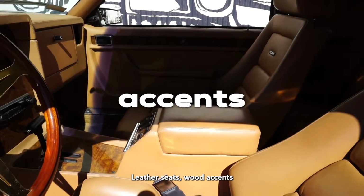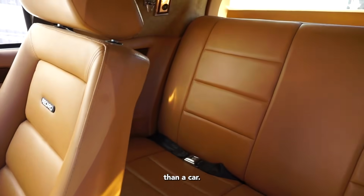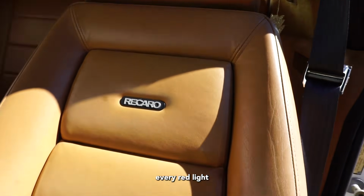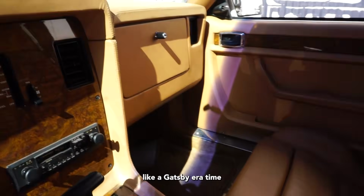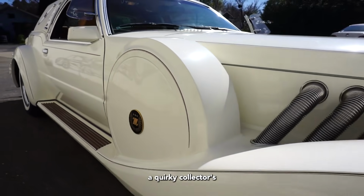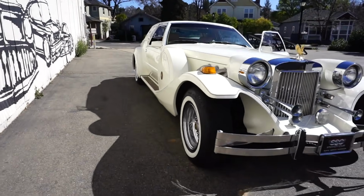Leather seats, wood accents, and gold-plated trim made it feel more like a luxury lounge than a car. It wasn't for everyone. It was for those who wanted to own every red light they stopped at. Love it or hate it, the Zimmer Golden Spirit left an impression like a Gatsby-era time machine cruising through the 80s. Today, it's a quirky collector's gem for anyone bold enough to embrace its over-the-top personality.